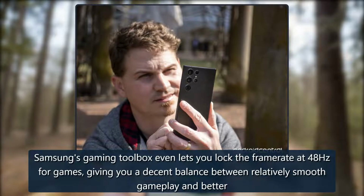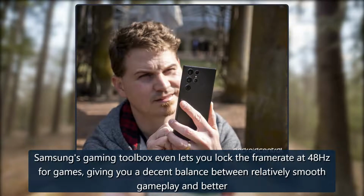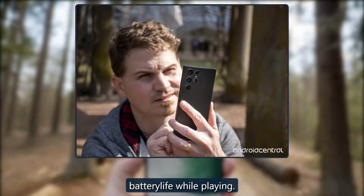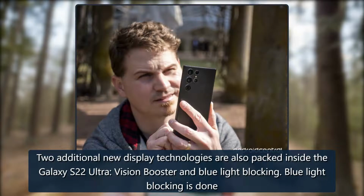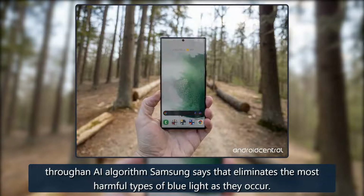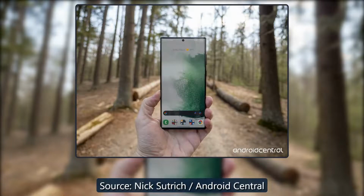Samsung's gaming toolbox even lets you lock the frame rate at 48Hz for games, giving you a decent balance between relatively smooth gameplay and better battery life while playing. Two additional new display technologies are also packed inside the Galaxy S22 Ultra: Vision Booster and Blue Light Blocking. Blue light blocking is done through an AI algorithm. Samsung says that eliminates the most harmful types of blue light as they occur.